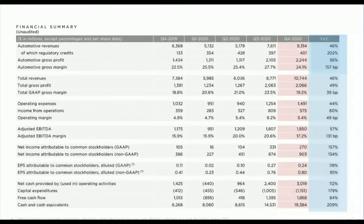The Tesla bulls were rewarded for their faith in Tesla. So they actually drove up the price last year, even though they had not yet seen these numbers from Tesla.